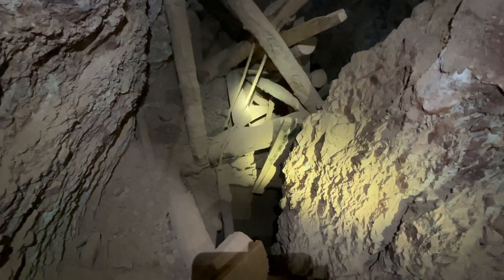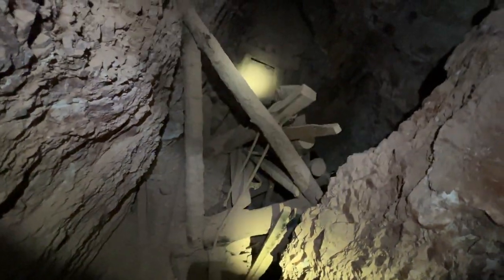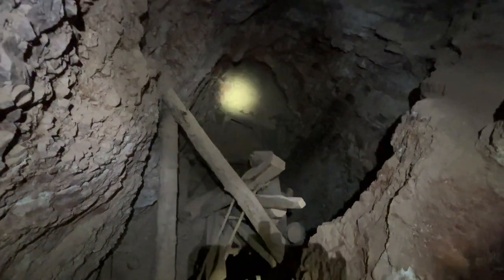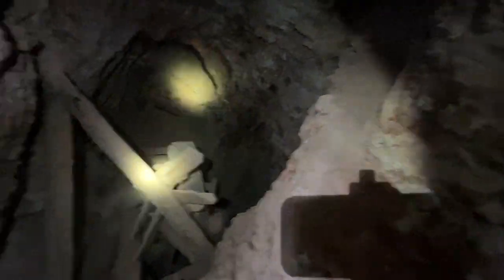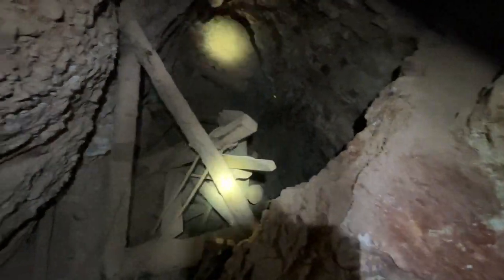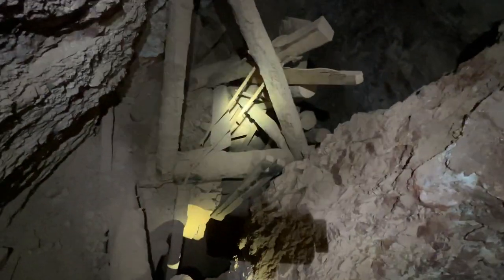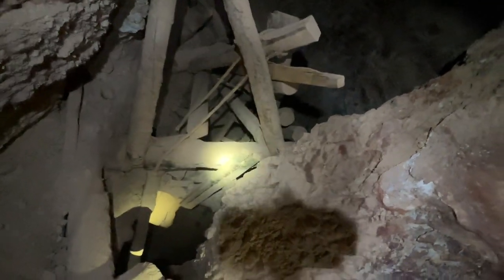So we got the little winze here. You had a rope there tying stuff up. And then behind it there, looks like it caved in quite a bit. Probably had some type of windlass, some hoist system here for the winze. But it's caved in quite a bit. You can see a ladder right there, what's left of it.